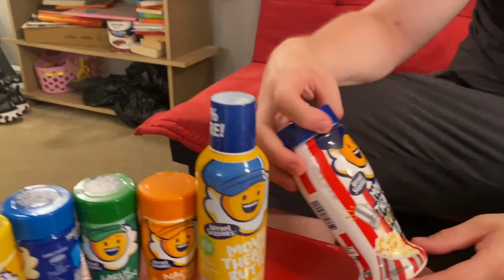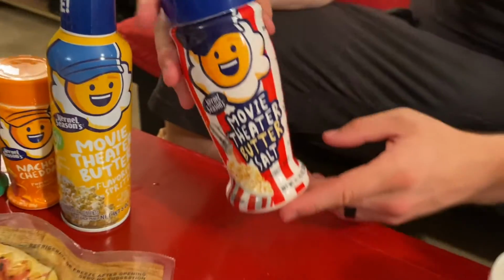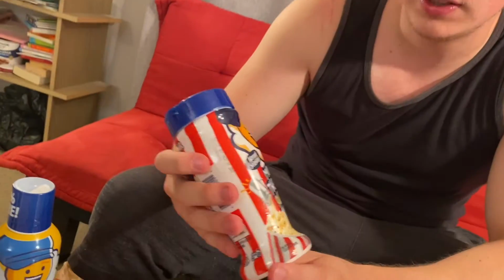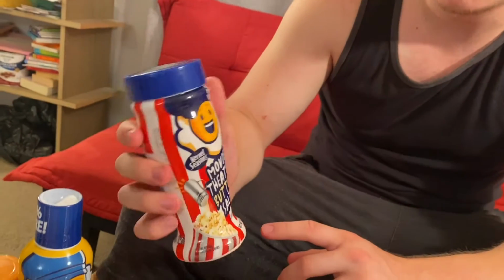Now, moving on to our popcorn seasonings here. First up, we have movie theater butter salt. Now, we picked these up today, and we will be taste testing these as well. And we are looking at 1/4 of a teaspoon, 1.2 grams, is 0 calories. So normally with 0 calories, you could put quite a bit of stuff on there. Obviously, don't straight eat the salt, of course, but that's nice to have.